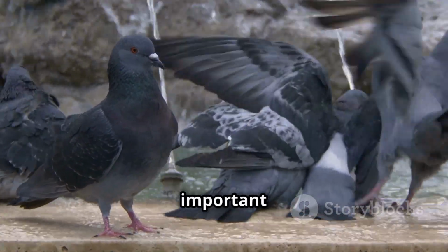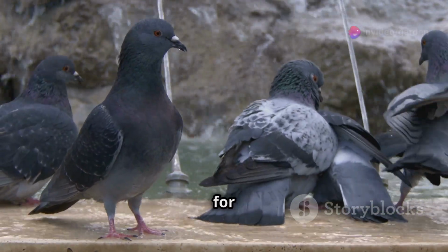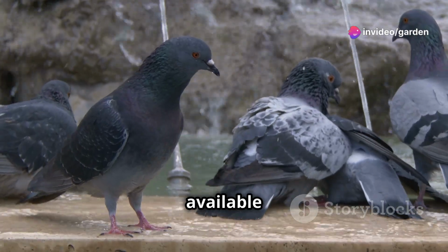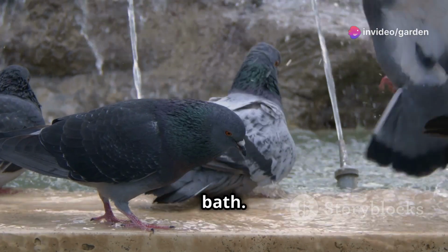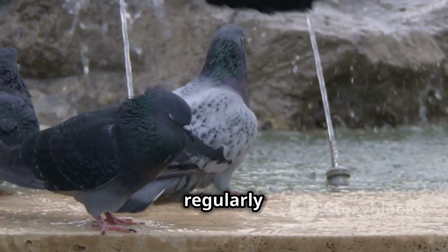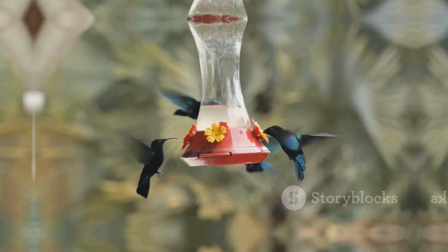During the winter months, it's important to provide a source of unfrozen water for birds. Heated bird baths are available for purchase, or you can simply add a heated bird bath de-icer to your existing bath. Remember to clean your bird bath regularly to prevent the spread of diseases.